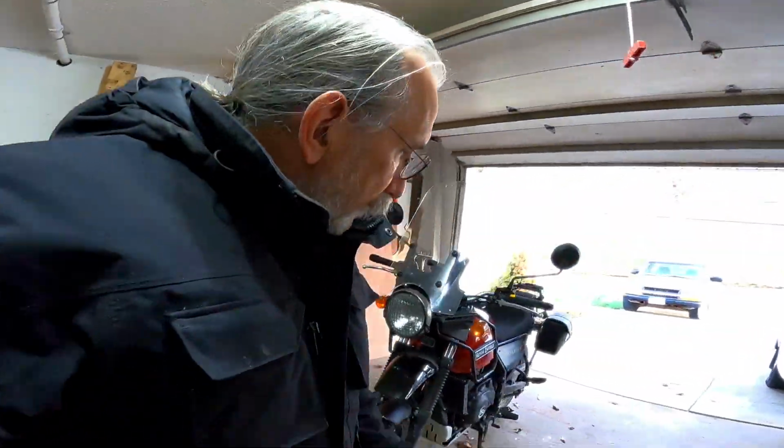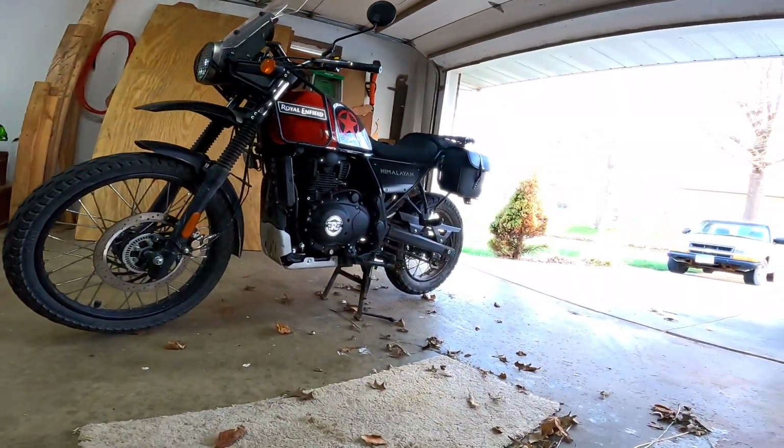The bike, I looked her over. She looks pretty dandy and ready to go. The chain's good and tight. Let's go see what we can find.